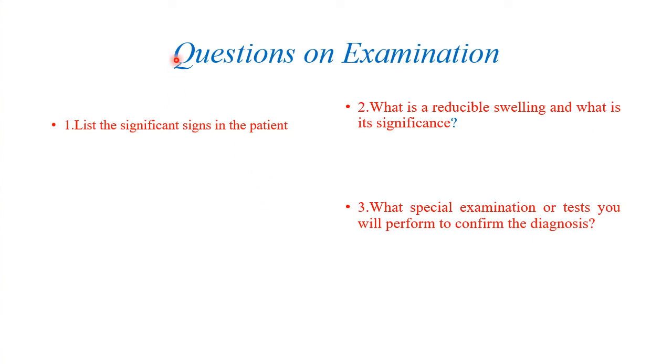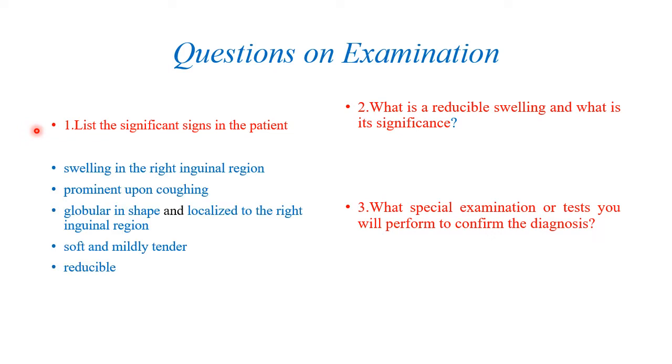Now, these are the questions you should attempt on examining the patient. Question number one, list the significant signs in the patient. The significant signs: swelling in the right inguinal region, prominent upon coughing and standing, globular in shape and localized to the right inguinal region. It is soft in consistency, mildly tender, and reducible. The second question, what is a reducible swelling and what is its significance? A reducible swelling is one that can return into the abdomen spontaneously or be pushed back.